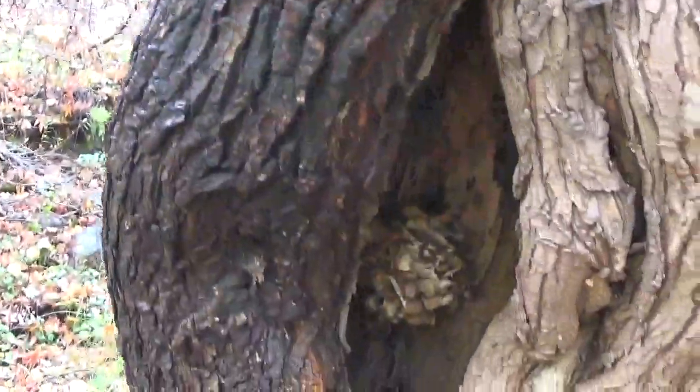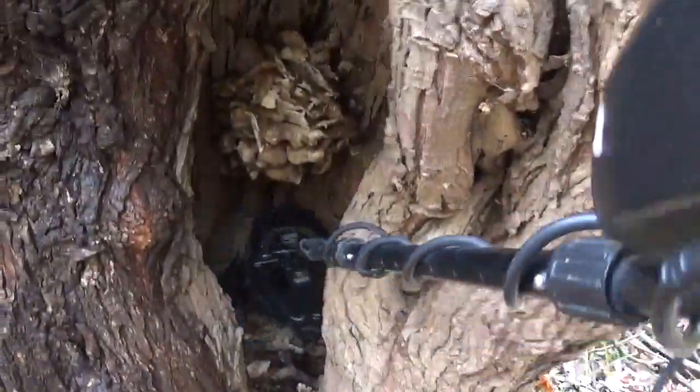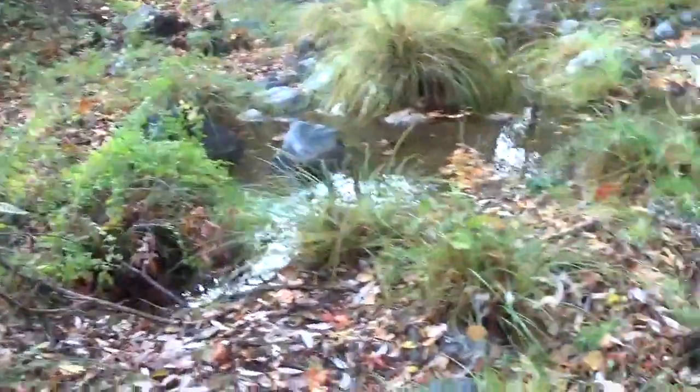Look. Do you think they hid any treasure in the old tree? Those are mushrooms that are growing and falling out of it. No. Ugh. I've been slimed, Ray. Okay.